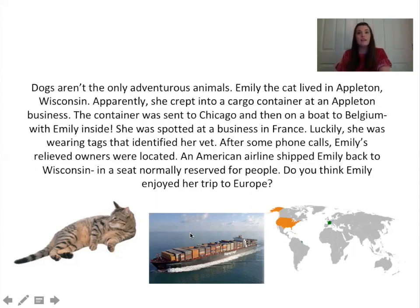She was spotted at a business in France. Luckily, she was wearing tags that identified her vet. ID tags can be really important so animals can find their way back to their owners. After some phone calls, Emily's relieved owners were located. An American airline shipped Emily back to Wisconsin in a seat normally reserved for people. So Emily got to sit with all the people on the plane.